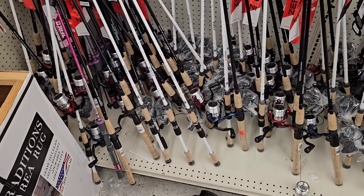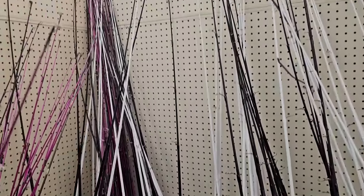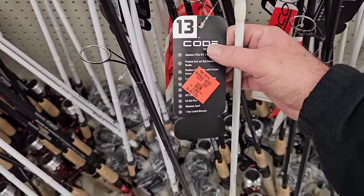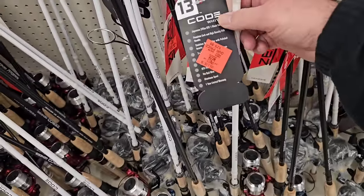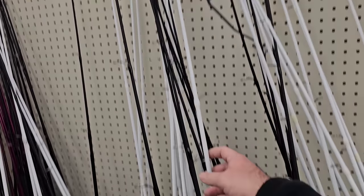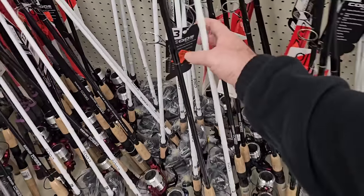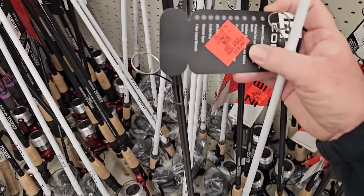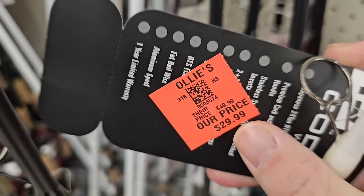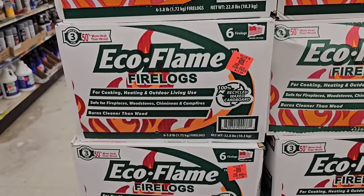Got some really good fishing poles here for cheap, too. I mean, they're pretty good. I think I bought one at OLLIE'S back when they first opened. This one right here, this is solid. $29.99 for this one. I guarantee you that would be at least $50 somewhere else. Let's see what they compare this to. It says theirs, $49.99. Look at that, I was right. They got these EcoFlame fire logs here.